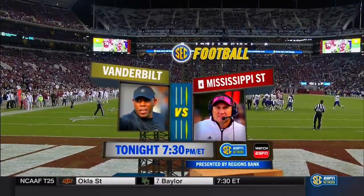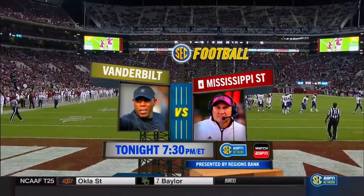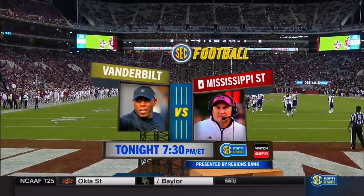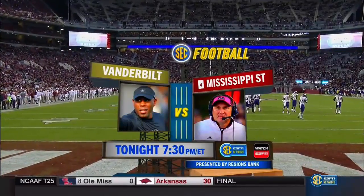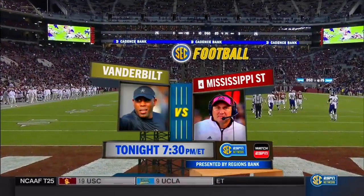So Alabama going way deep in the depth chart here tonight. Buddy Pell, a freshman from Mountain Brook High School, 6 foot, 200 pounds.